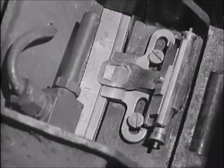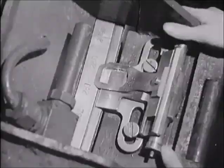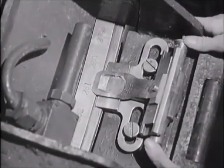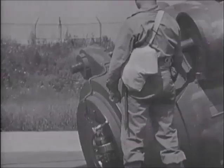The azimuth circle is mounted above the traversing rack. An adjustable index is mounted on the base ring. A micrometer adjustment sets the gun to an accuracy of 1/100th of a degree. The gun itself is carried in a cradle through which it slides during recoil and counter recoil.